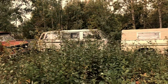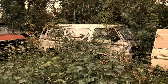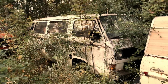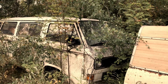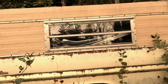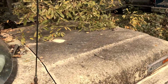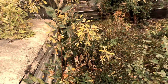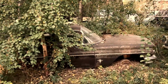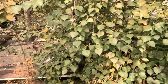Looks like a Westphalia, the 1980s Westie. And rust doesn't look too bad on this one. Probably not for much longer, but the body on that one's actually not too bad. The folks over in Europe, you guys like your Volkswagens and VW vans and stuff. Come across those every once in a while out here. I mean, there's one a few feet over that way.